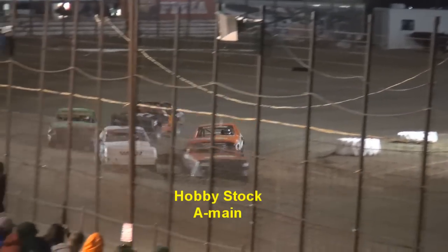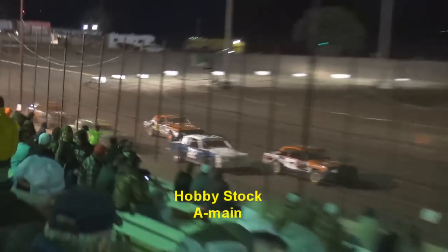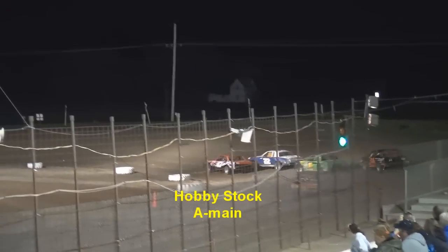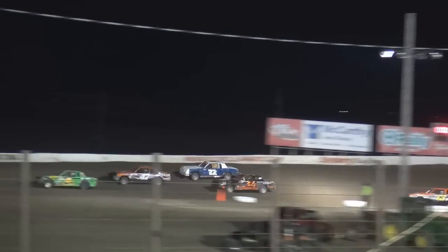Flag comes out down the front straightaway. Good start by Meissner, but here comes Hosselin as we go by the flag stand into 1. Coming through turn number 1. Look at Tyler Clark in the green ox. That ox has got some momentum, and he moves into that lead as he goes into turn number 3.